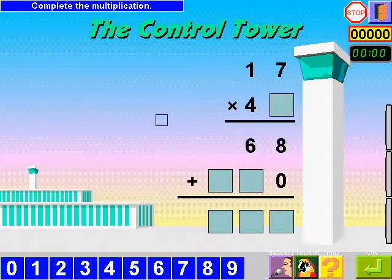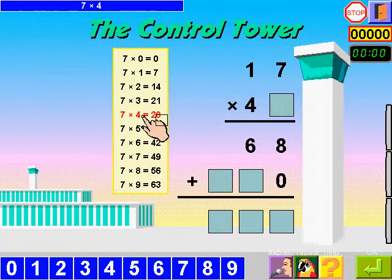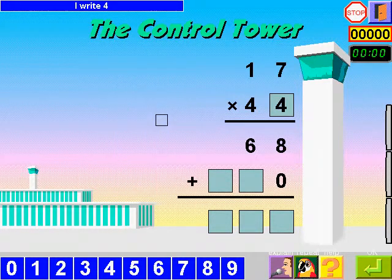Complete the multiplication. Watch which number multiplied by 7 gives an answer that ends in 8. 4, 8. I write 4. I check it. 7 multiplied by 4, 28. I write 8 and carry. 2, 1 multiplied by 4, 4 plus 2, 6.